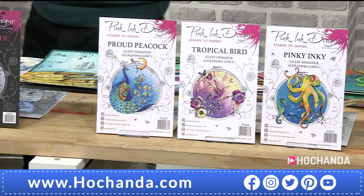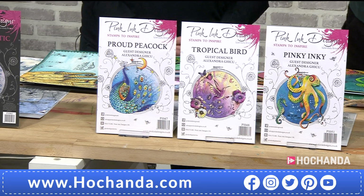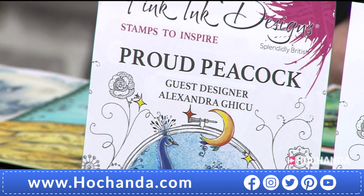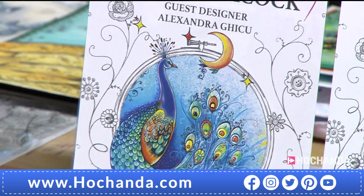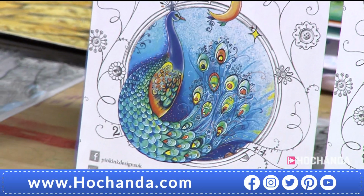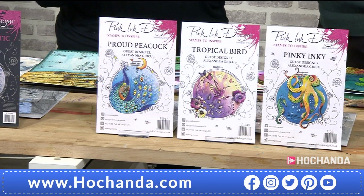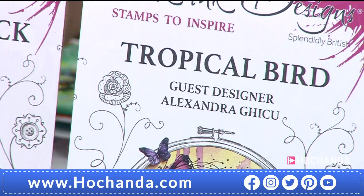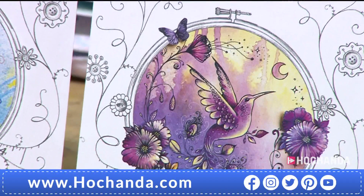Right then, we're moving on to another little category. Now, you were telling me before we went on air about the different packaging, because this is from another designer. Yes, this is a guest designer. So occasionally we invite a guest designer on board Pink Ink Designs to create some designs for us, and then we transfer them into stamps. And once again, these are beautiful designs and work hand in hand with the safari theme that you've already got.